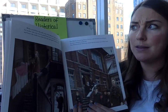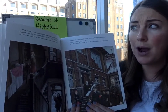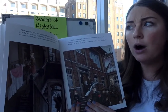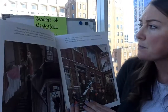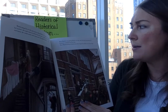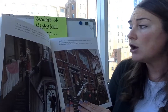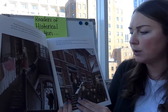Weeks passed by in the pale winter. Rose Blanche's appetite surprised her mother. She took more to school than she ate at home. All the bread and butter she could carry, even more jam and apples from the cellar. Rose Blanche was getting thinner. In town, only the mayor was staying fat. Everyone watched everyone else. Rose Blanche hid her food in her school bag and sneaked out of school early.